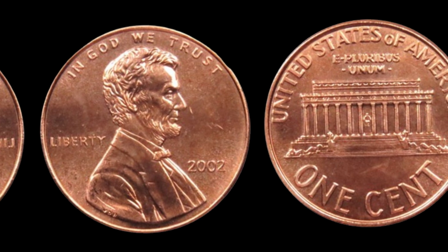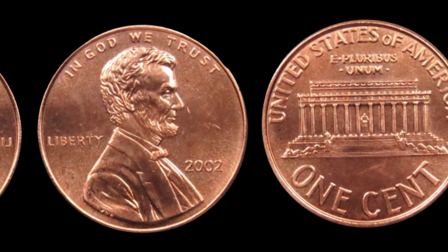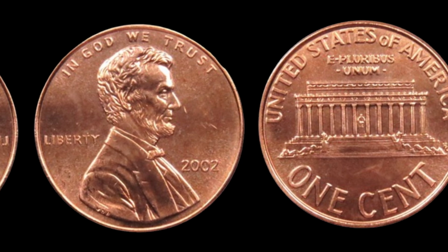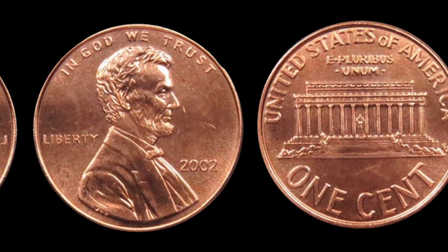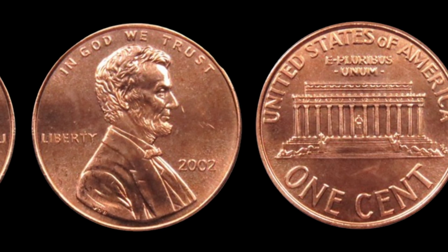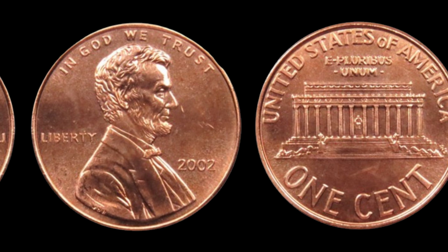In fact, one of these pennies was sold at auction for an astonishing $12,000. That's right, someone paid the price of a used car for a penny. This just goes to show how much collectors are willing to pay for the finest examples of rare coins.